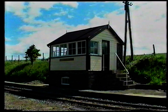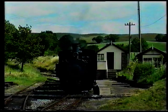The largest intermediate station is at Castle Carinion. This is roughly halfway between Welshpool and Llanfair. There are several other halts, some of these having passing loops.